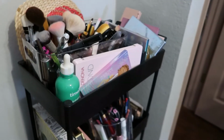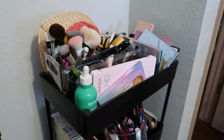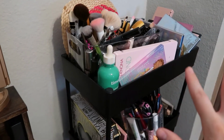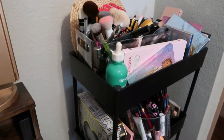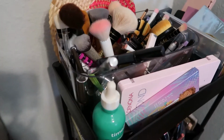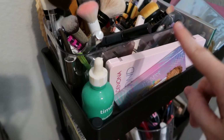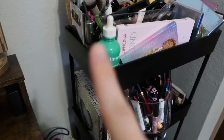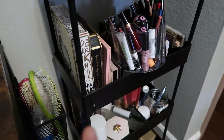This over here is kind of like another catch-all area where I have face palettes on top, which I desperately need to organize a little bit better, because I've been using them and just sloppily putting them back. And then in this I have brow products, mascaras, and tools that I use often, and then eyeliners, extra brushes. Then we have eyeshadow palettes.